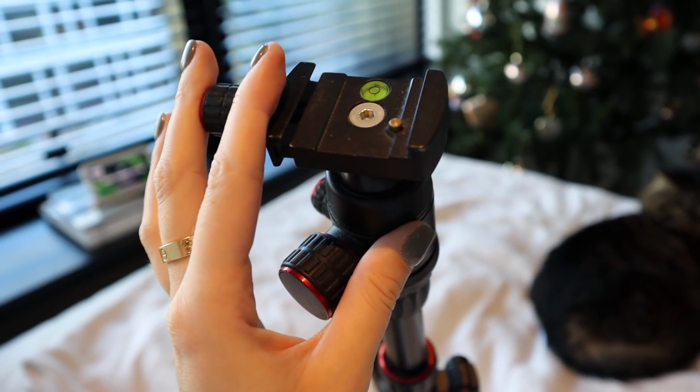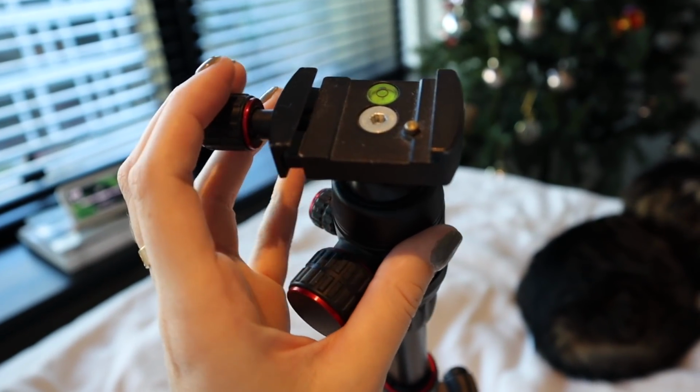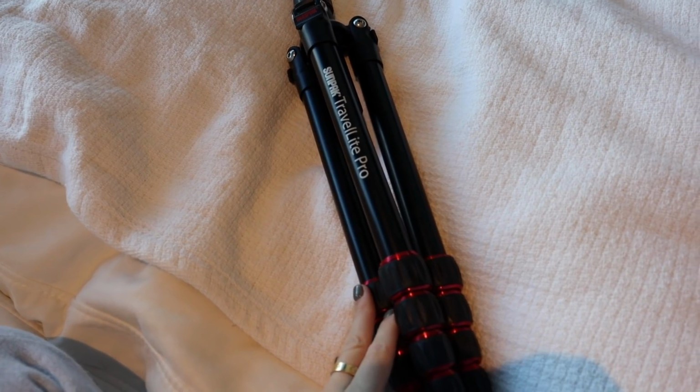There's a little separate piece that screws into the bottom of the camera, and then that just slides in here and you tighten it. So yeah, I'll link everything that I'm talking about, by the way, down below. So this tripod is really easy to use.